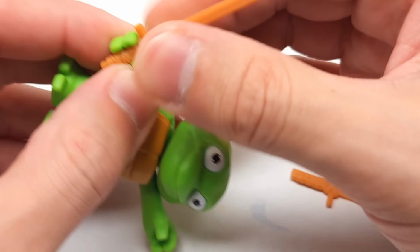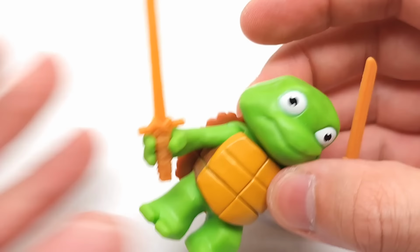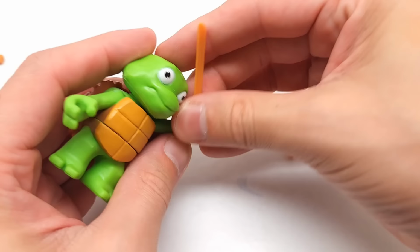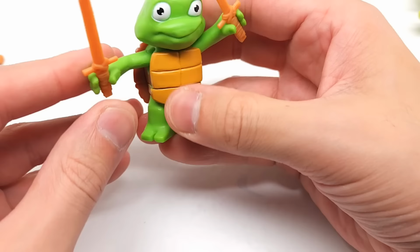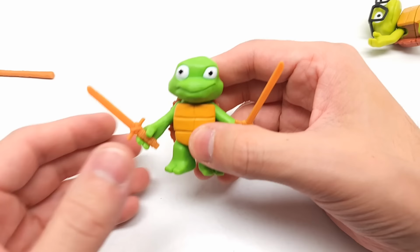This fits nice and snug in his hand. And this one, same thing. So maybe we'll switch those since this one has his arm like. This one will go more in the air up. This one can stick out less. Look at that. That does look cool. And that does look awesome. I'm loving it.